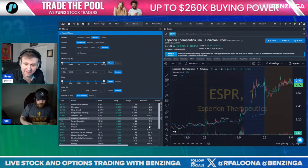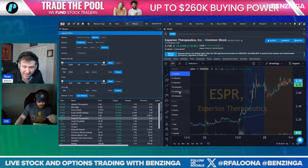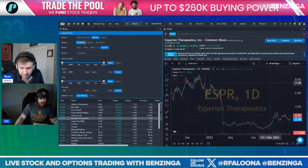ESPR popped in the after hours on Friday, holding those gains here today. I would expect a retest on deck here today. If you get any type of expanding volume on ESPR, it's possible we break out of that. As far as a breakdown here, we're really only looking at about 50 cents. So we'd like to see some of those pre-market lows hold.